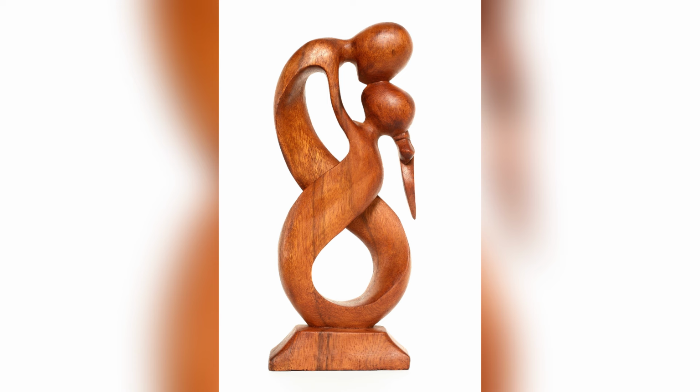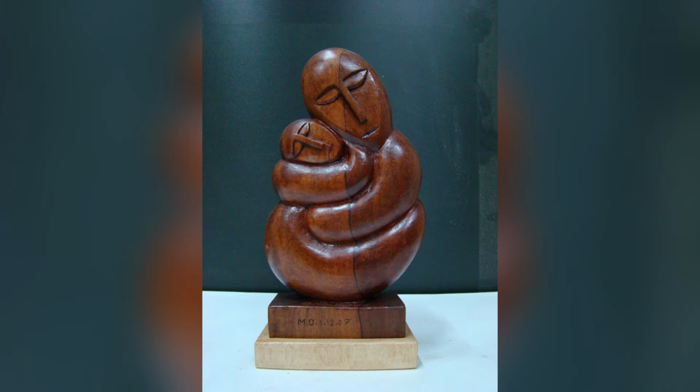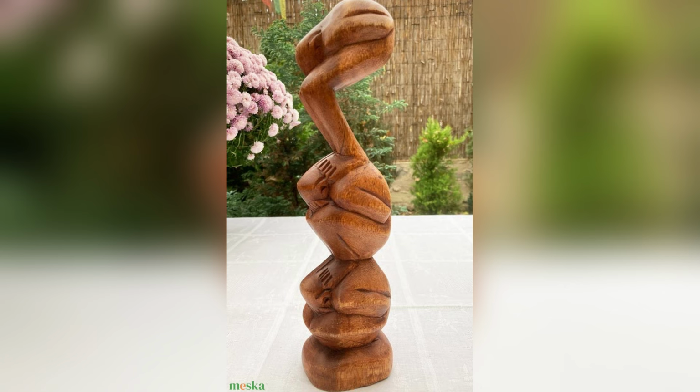Let's not forget the emotional impact of carving. A truly unique wood carving isn't just admired, it's felt. The best pieces draw you in. They make you wonder how they were made, what the artist was thinking, or what message lies hidden in the grain. It might be a face so expressive it looks like it's about to speak, or a pattern so mesmerizing that you can't look away. The emotion is what elevates the design. It's what transforms craftsmanship into art.